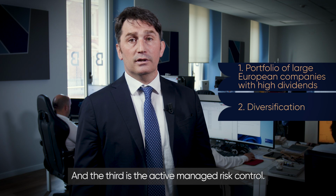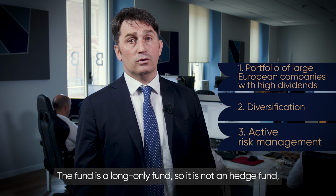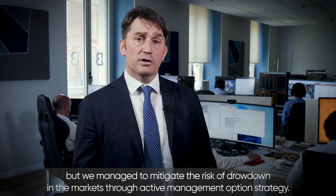And the third is the actively managed risk control. The fund is a long-only fund, so it's not a hedge fund, but we manage to mitigate the risk of drawdown in the market through actively managed option strategies.